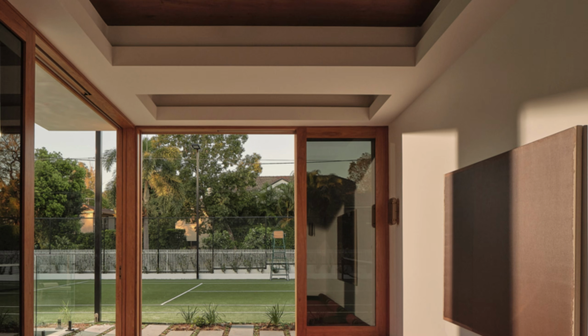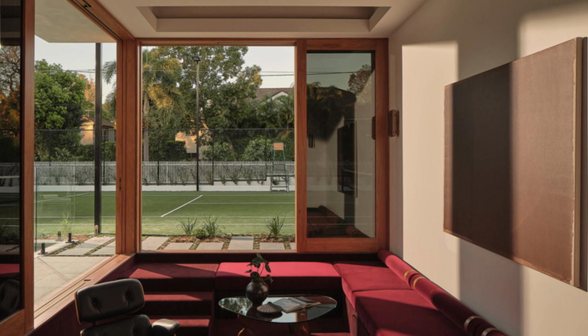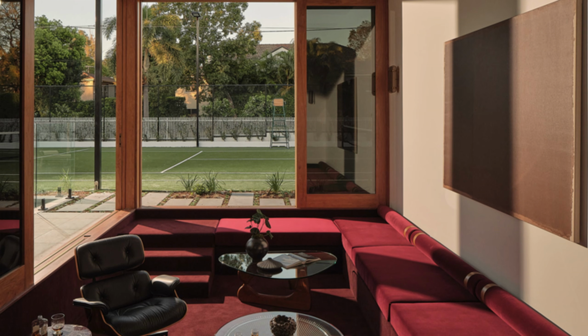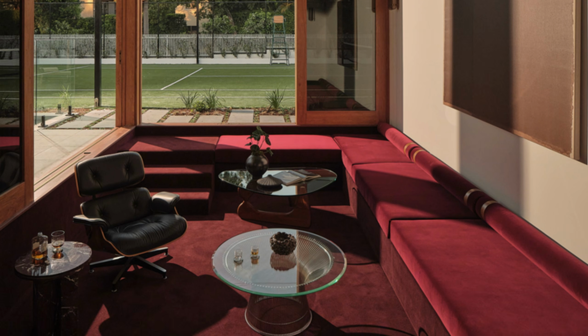Living areas open directly to the landscape through large glazed openings and generous verandahs. These spaces encourage year-round outdoor living and strengthen the connection between house and garden.